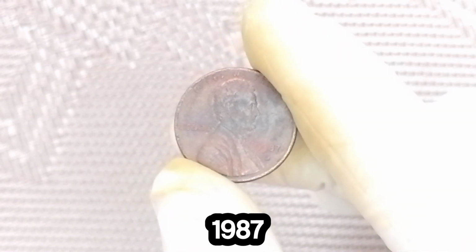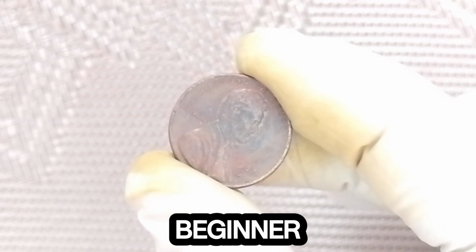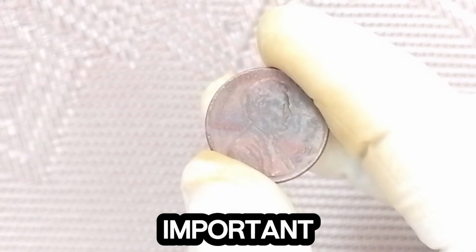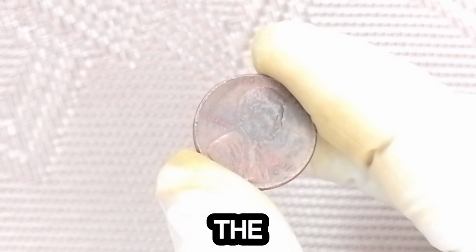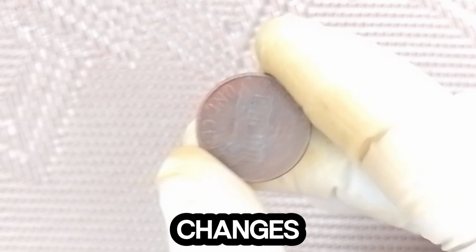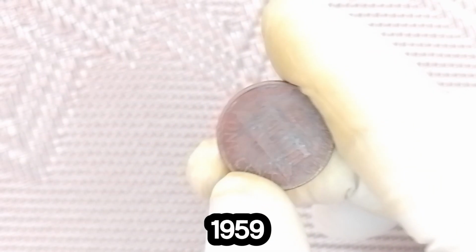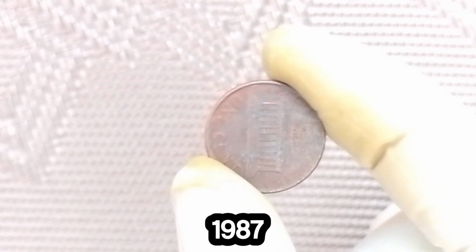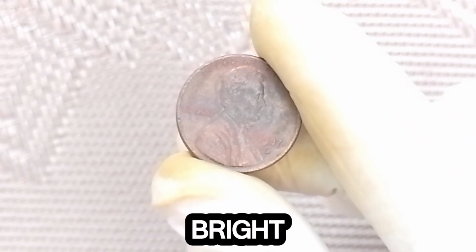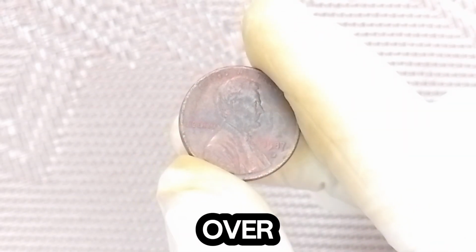Even though the 1987 penny is common, it remains a fantastic piece for both beginner and advanced collectors. It represents an important period in U.S. coin history, the zinc penny era, and shows how the mint adapted to economic changes. Many collectors build full Lincoln Memorial cent sets from 1959 to 2008, and the 1987 is a key piece in that collection. Its bright red luster, when preserved, makes it visually appealing and valuable over time.